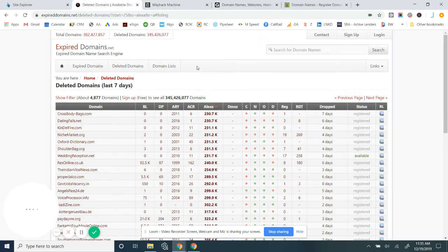If you're looking to buy an existing domain, we do buy existing domains from time to time. I like to use expireddomains.net as a way to sort through and look for domains that are expired or that have been deleted that might have some value. Value would be: do they have an existing backlink portfolio? Do they have an existing Alexa ranking? Did they have traffic when they were deleted? You can sometimes pick up domains that people drop for whatever reason that have some value to them because of that backlink portfolio.